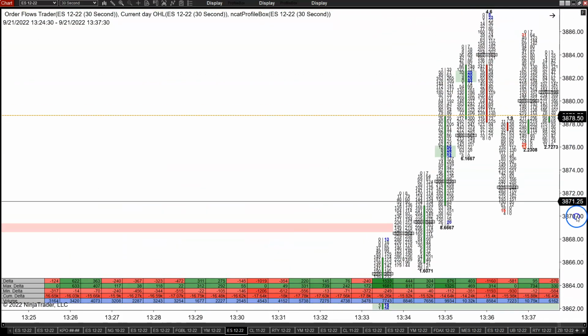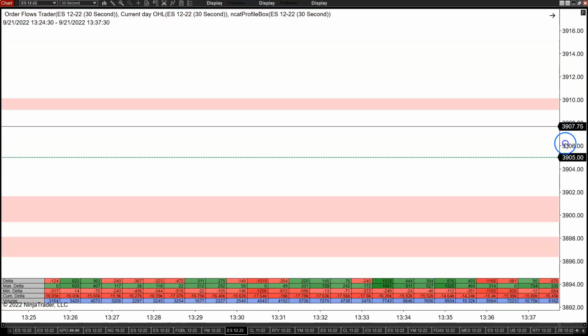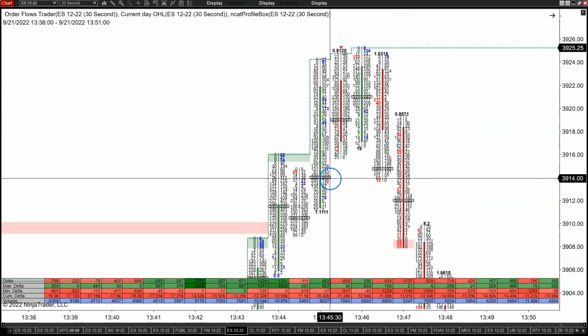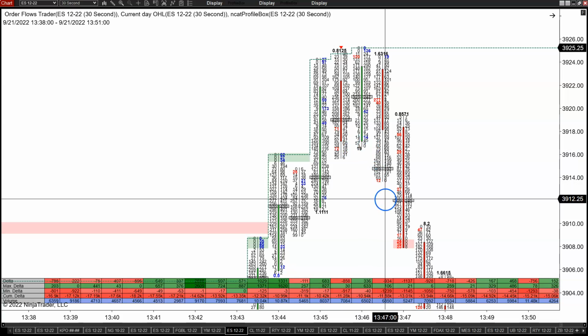So anyway, we're at the highs of the day, new highs of the day. And I've been talking about this for a while. When you're at new highs of the day, especially late in the session, watch for selling coming in. You can see the selling coming in here.